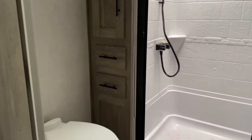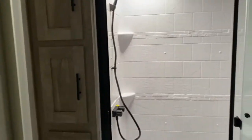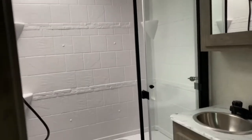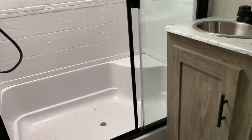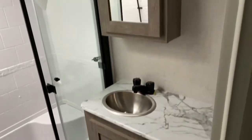Right outside of your bedroom, your main bedroom, is your bathroom. Of course, you got your toilet, quite a bit of storage, nice large residential shower. It does have a skylight overhead, which offers some more headroom in there. Place to sit and relax. And your vanity and medicine cabinet.